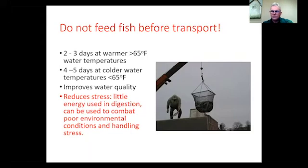Little energy is used in digestion by these fish, and they can better withstand the problems associated with poor environmental conditions, water quality conditions in the hauling tanks, and also handling stress, the energy and the wear and tear it takes to get them into the tanks, and then of course to get them out and stocked into the receiving body of water or tank or just wherever it is they're going.